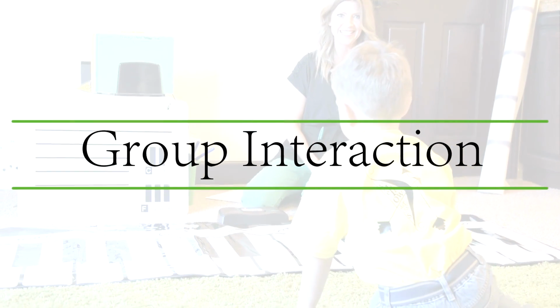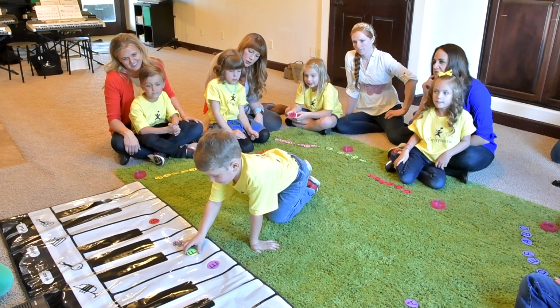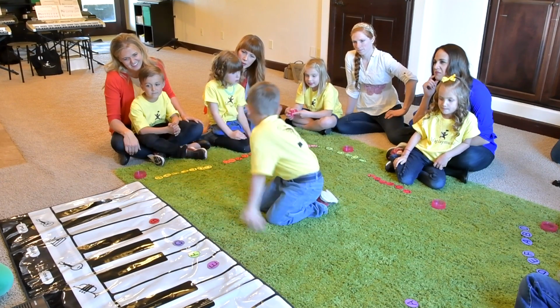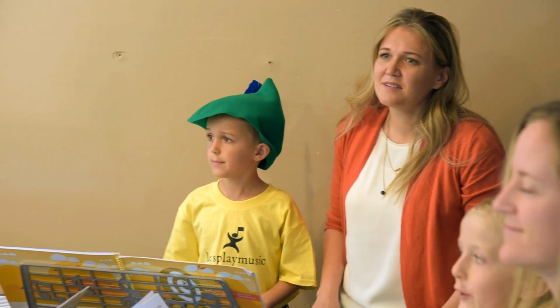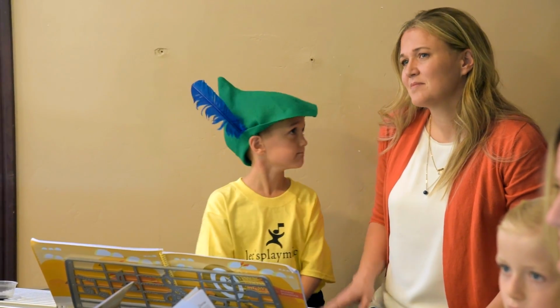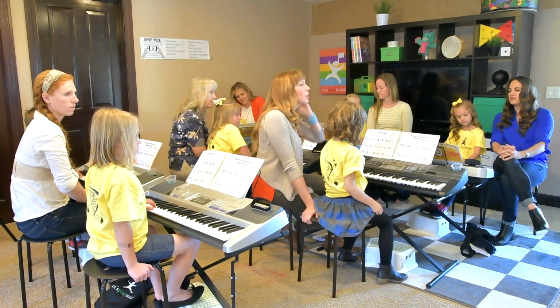Group interaction. Children are much more likely to enjoy the setting when there are other children around. I love the thought process you went through to get that. The synergy of a Let's Play Music class naturally encourages children to participate and to excel.